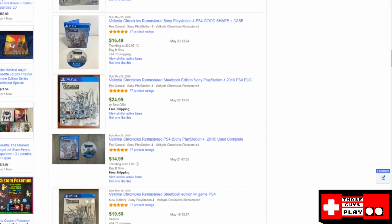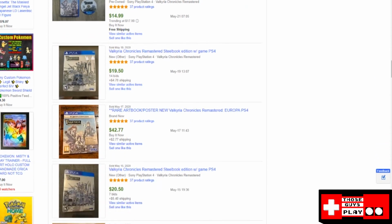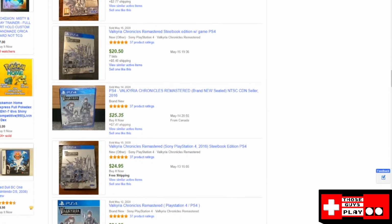Now again, are steelbooks your thing? Perhaps. So if you wanted it with a steelbook, well, I wouldn't have assumed getting it from GameStop would have gotten me a steelbook. So yeah, I thought, of course, we were going to get an original case because it's a PS4 game. I didn't think that they would just throw it into a used case.